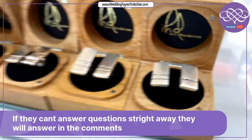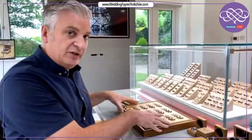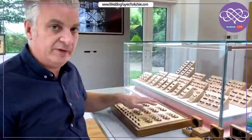So again, you can then come and have a chat with us if you want to add those on. Again, we've got the bigger selection here with all different planes, flat, curves, different widths, depths. We can look at all that with you as well.